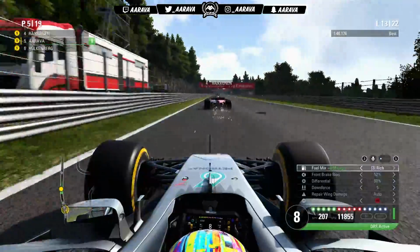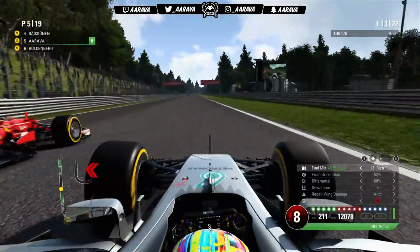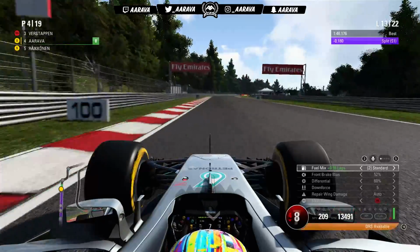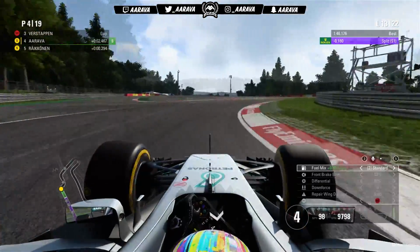And obviously the extra engine power. DRS open, rich mix going on the Mercedes engine, and we're easily past Raikkonen. He has nothing to answer to us, and we're up into P4 now.